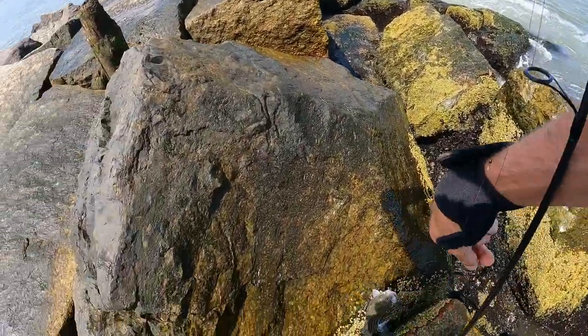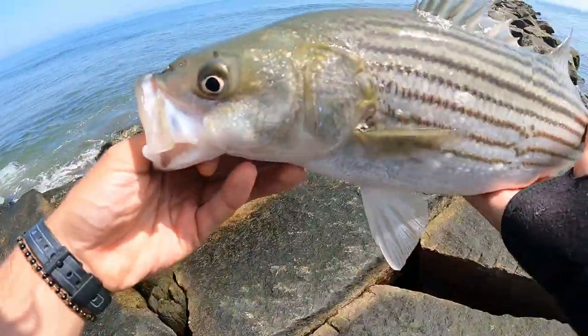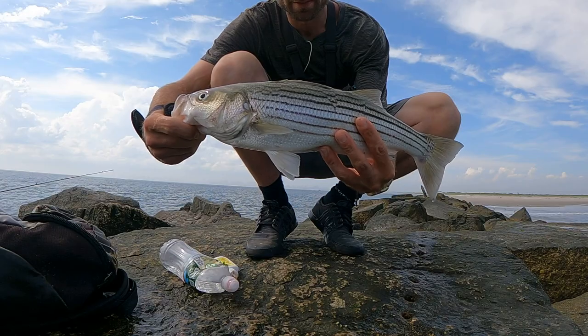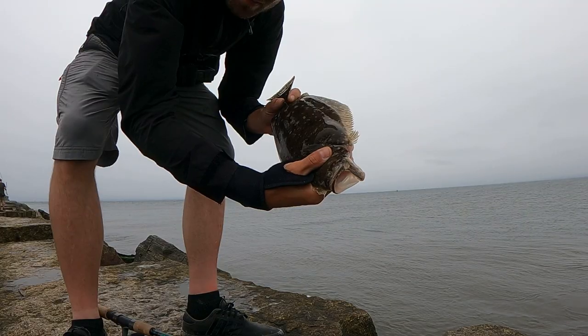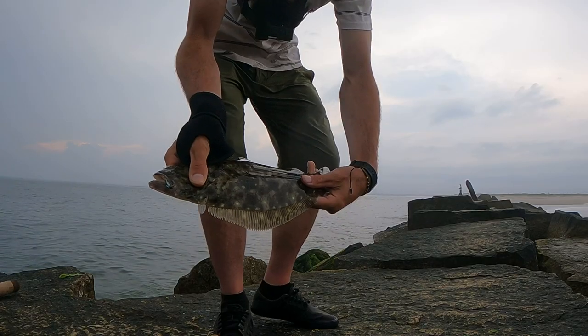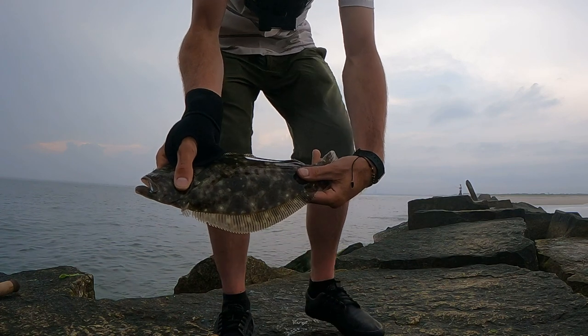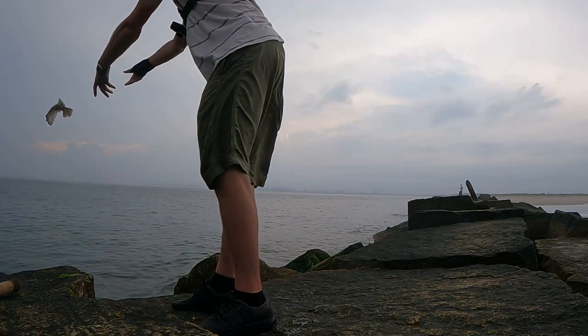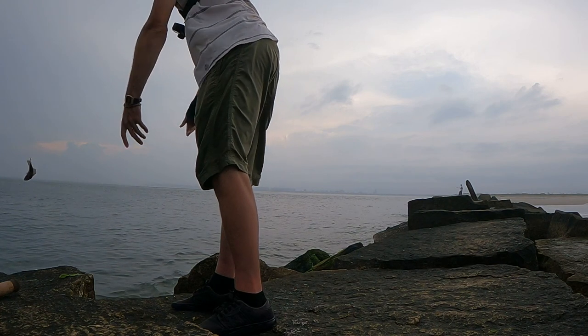And there's a lot of sharks around. I think with the water temperatures being 72 and rising, it's got the sharks coming pretty close to shore. I saw a lot of them working pretty shallow water, and even a thresher. So there's definitely a lot of different species of shark out there right now.